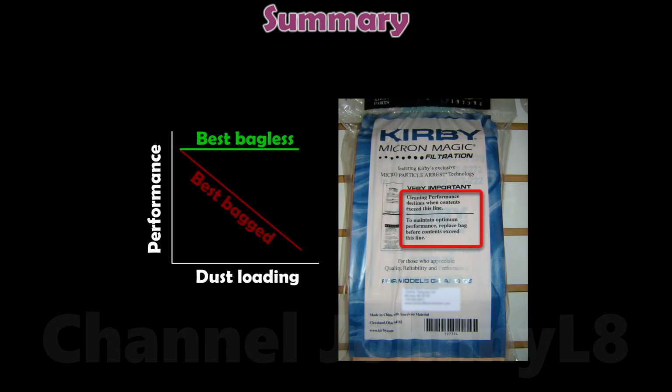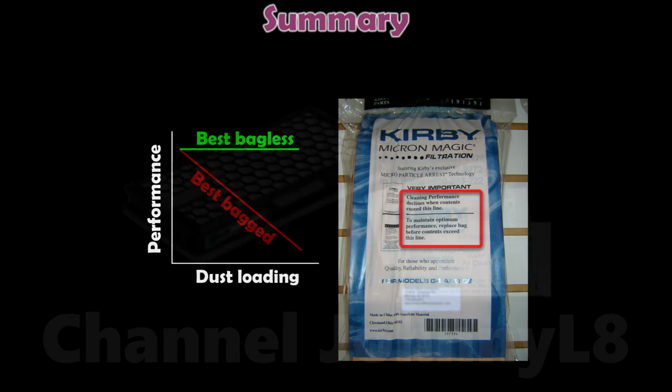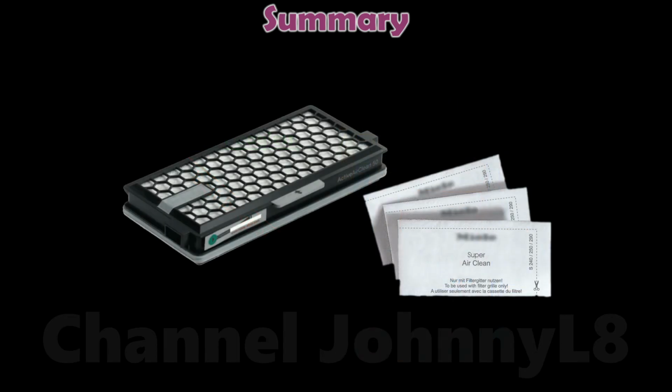So as a short summary and takeaway message, bags will always lose suction as they fill, even the better modern ones. Some of the best commercial bagged cleaners still rely on filters, meaning their filtration is now vastly outperformed by the best cyclonic bagless cleaners. Worse still, the limits of bagged filtration technology have likely been reached with no significant improvements likely.